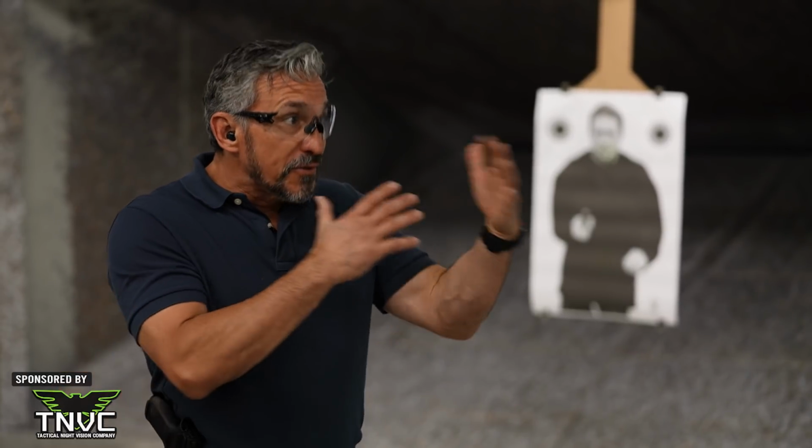Now there comes a point where we actually start hitting the pedal a little bit harder, and we start to see ourselves going faster. But this right here is the first step at trying to develop speed: being efficient. So whenever I'm presenting the gun to target, I'm presenting the sights to the target. And that's the key thing that you need to think about.